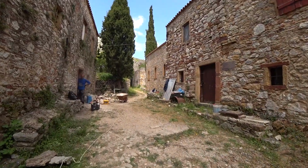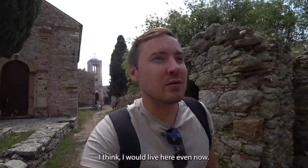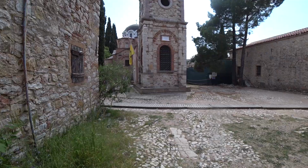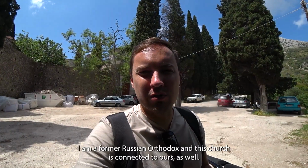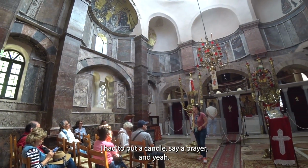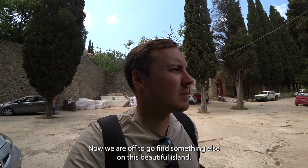All around. I think I would live here even now. It's so beautiful and... Oh, this guy scared me. I am former Russian Orthodox, and this church is connected to ours as well, so I had to put a candle, say a prayer, and yeah, now we're off to go find something else on this beautiful island.